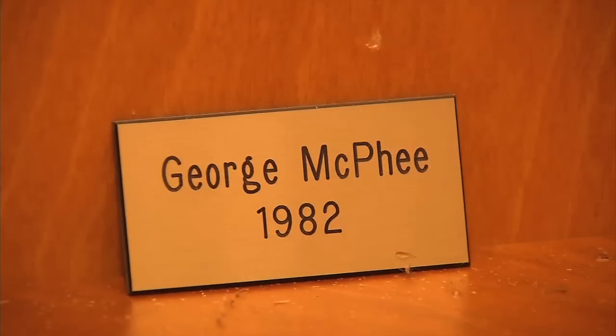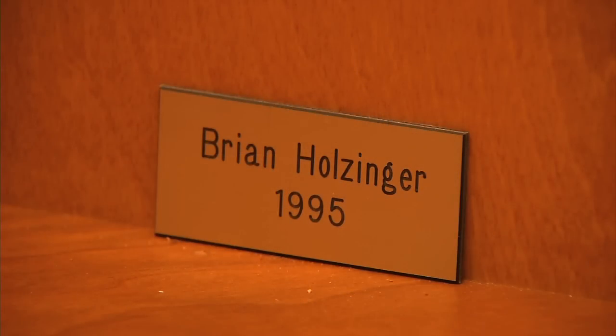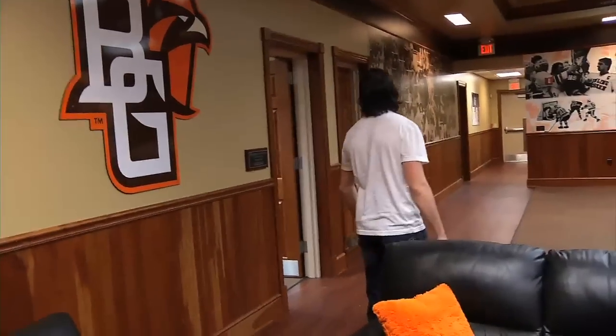And Bowling Green's been fortunate enough to have two of those over the years. First was George McPhee, who's now the general manager of the Washington Capitals. He won the Hobey Baker in 1982. And then Brian Holzinger was the second Bowling Green player to win the Hobey Baker, and he won it in 1995. So again, just kind of a hangout spot here. We'll move over to the other parts of the lounge.